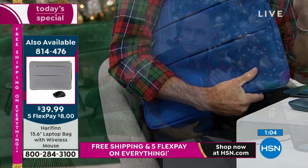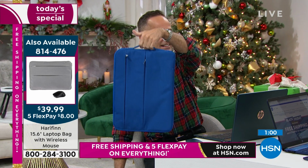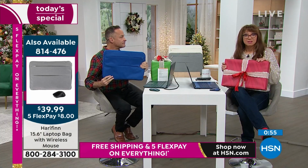So obviously it kind of goes under your arm, right? That's obvious, but you know what else? It has a handle here too. I think it's like Italian design. I think it's such smart design. It also comes with a wireless mouse. That's nice. I mean, an extra mouse.